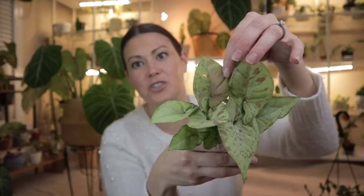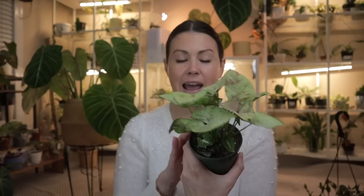And there were so many plants there. So this was a great find. It's such an easy, easy plant. The other one that I have is growing in water and really likes it. I'm gonna keep this one in soil.